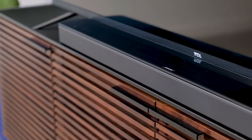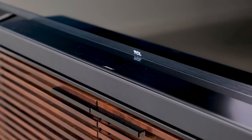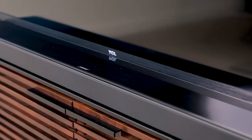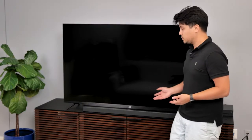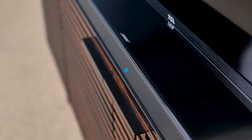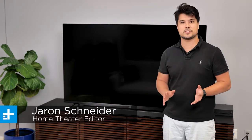When we review soundbars here at Digital Trends, we care more about how much we don't notice the actual piece of hardware than we do actually seeing it. The more it blends into your home theater setup, the better. So in this case, the Bose Soundbar 700 is as close to invisible as we can imagine. I'm Jaron Schneider with Digital Trends, and this Bose Soundbar 700 basically disappears into your home theater setup. It's one of the best iterations of design we've seen yet.